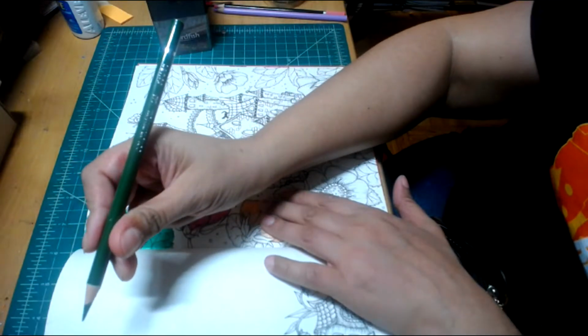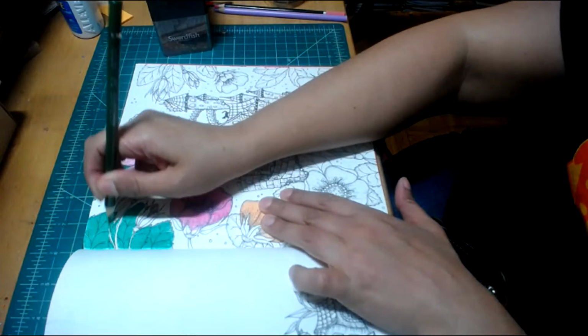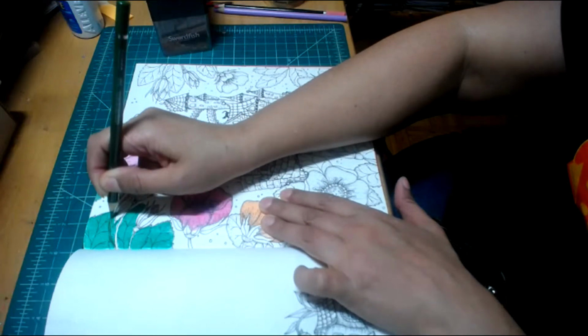They're called deli colored pencils, but they're also known as Star Joy. So if you guys want them, look under Star Joy.